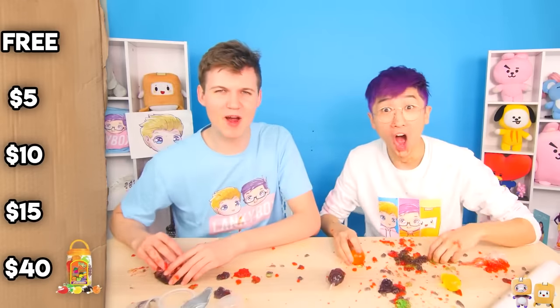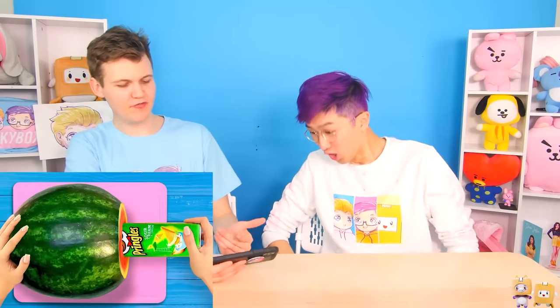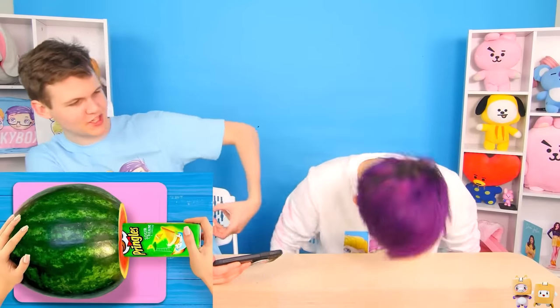Okay, we're gonna move to the next product right now, which is this watermelon TikTok hat. Oh, melons! Now this is just a photo, but basically, if you take a Pringles can and you use it to push into a watermelon, you can create like this really satisfying slice of melon. You wanna try it? Yeah. Okay, now I have a melon here.